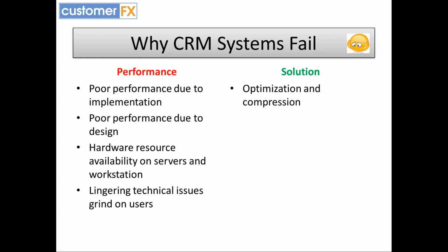Things like turning on web compression for those people that are not sitting on the Ethernet backbone of the system, but are running CRM over the web in a remote office, home office, a coffee shop, a customer site, or whatever. Things like turning on optimization of the IIS box and compression can make a huge difference in the experience that the user is going to get. And again, your business partner, we can help you with all of these things because it is a big factor.